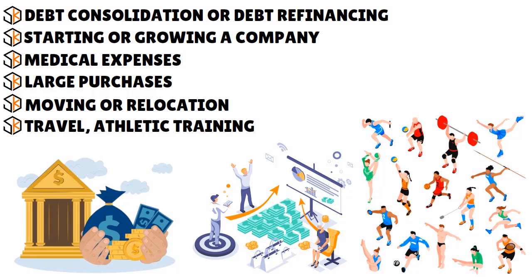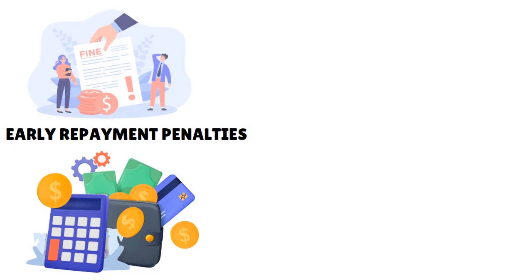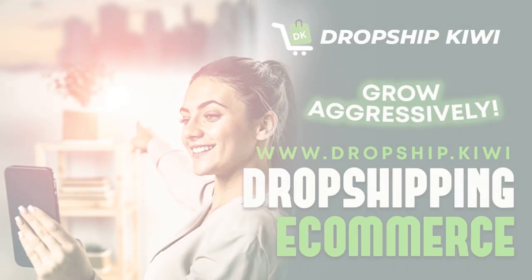That's totally possible. But just make sure that you pay attention to the loan origination fee that I told you about a little earlier, 0 to 12%, and also the early repayment penalties. There are also some early repayment penalties. So this is something that could really influence your decision to go with Upstart in the first place.